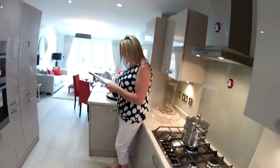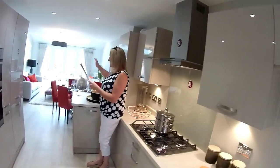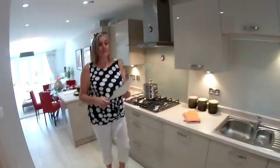So you've got 4 metres 46 in length for the kitchen and 5 metres for the living dining room. So you've got 9.5 metres in this room in length.